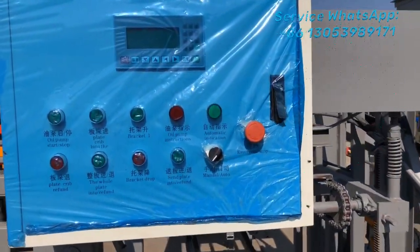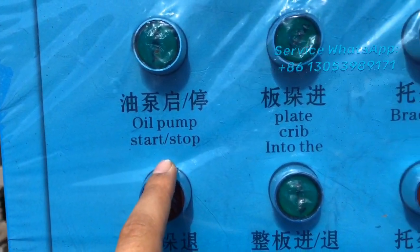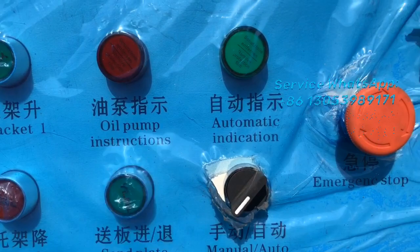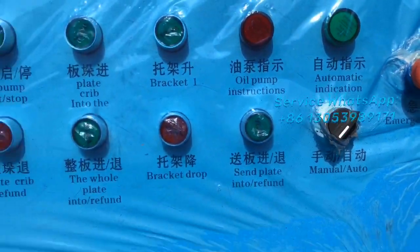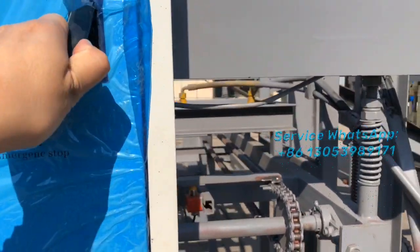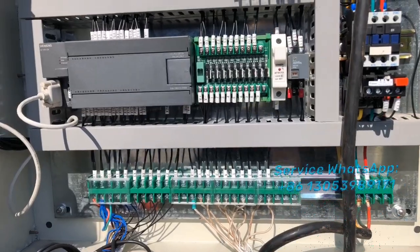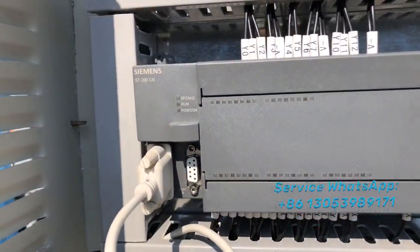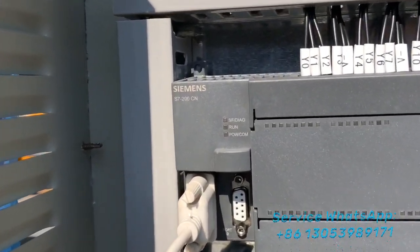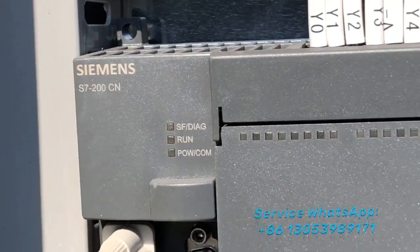This one, the controller. See the oil pump start or stop. You see now there are different buttons for the controlling, but it's supplied fully automatic. You see we use the Siemens, right? Siemens brand.